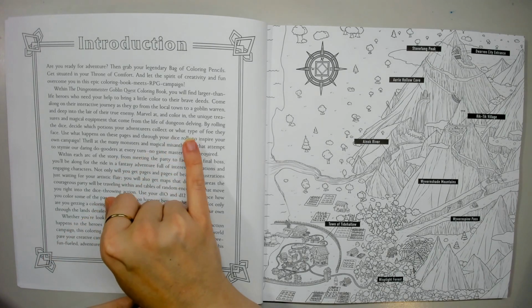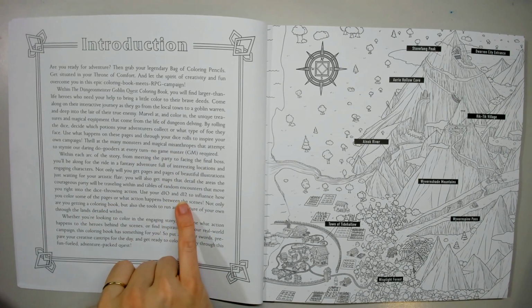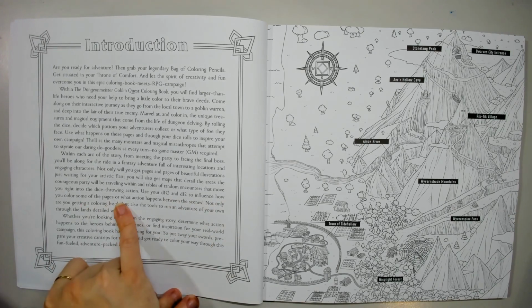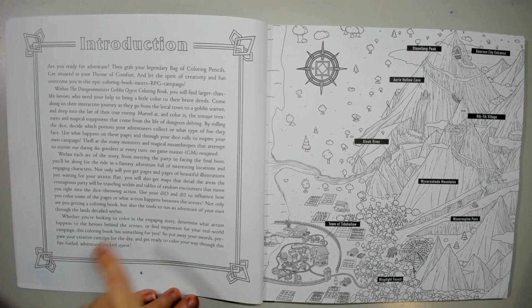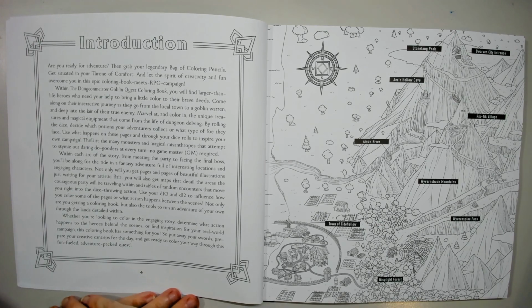So marvel in, colour in the unique treasures and equipment, rolling the dice. Oh my goodness, so they will actually have things that you can roll along the way too. Use your D10 and D12 to influence how you colour in some of the pages or the action that happens in between the scenes. Not only are you getting a colouring book, but a tool to run an adventure of your own. I've never seen something like this in a colouring book, so I think this is really, really cool.